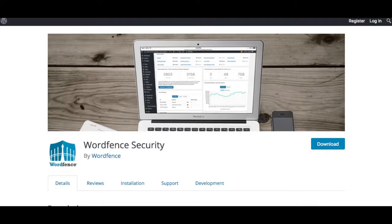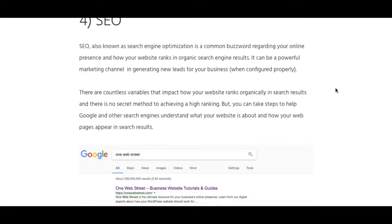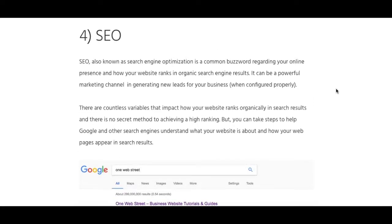All right, on to our fourth essential plugin, which is a plugin to optimize search engine optimization. So search engine optimization is a really big keyword, a really big buzzword, and it has to do with helping your website rank organically in search engine results, whether that's Google or Bing or another search engine.